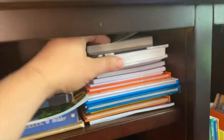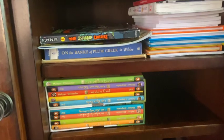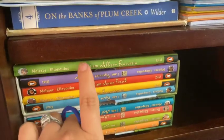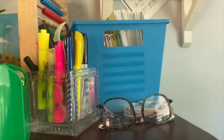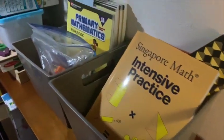These are the books that they have been able to grab during the summertime for their summer reading. This is all the books that Addison read during this summer. And now she's moved on to another little series that she's working on right now. But I have more books in there. This closet, let's see if the lights turn on. So this closet also, I have a ton of school work in here.